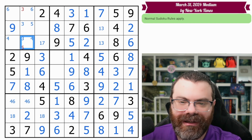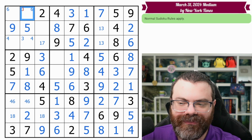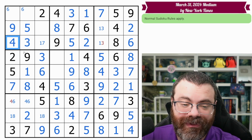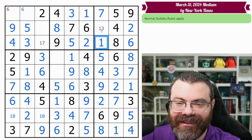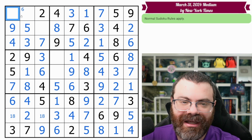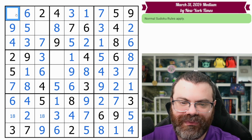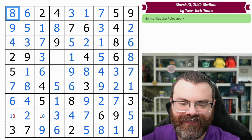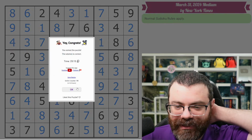8 and 4. 5 is eliminated from here, so there's only 1 place for 5 in the box. If we eliminate this 3 from this 3 over here, there's only 1 place for 3 in the box, and now only 1 place for 4 in the box. That looks down, giving us the 6 and the 4. This 3 looks right, giving us the 1 and the 3. This 1 looks back left, giving us the 7. This 6 looked up, placing 6 in this box, only here. We are down to 1 and 8, and this 1 tells us that this is 8, this is 1, which then resolves this box as well. And now this box needs a 2 and a 7, and we are done.